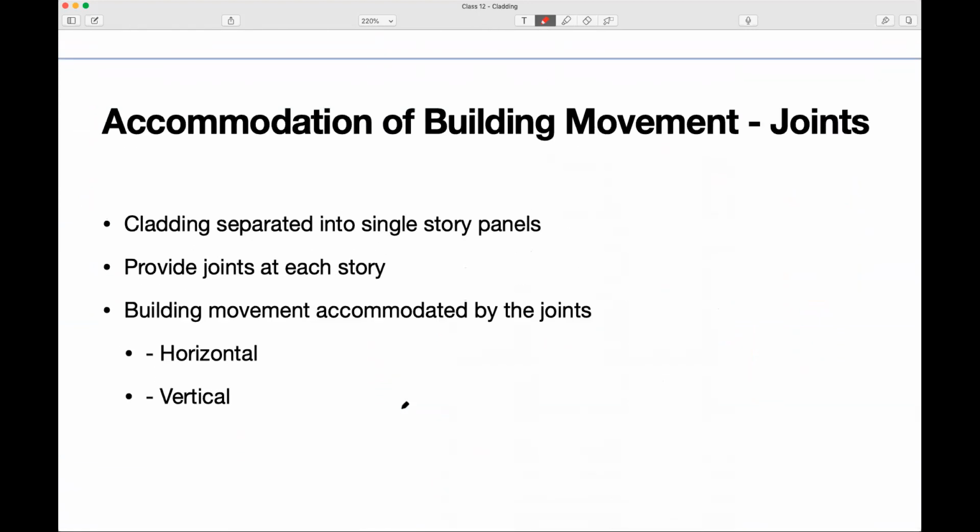Combination of building movement in the joints. So not only the building moves, but then the jointing. So this goes back to this concept that we will deal with quite a bit, the idea of jointing. And so the movements, both horizontal and vertical. So anyways, that concept will show up for us.